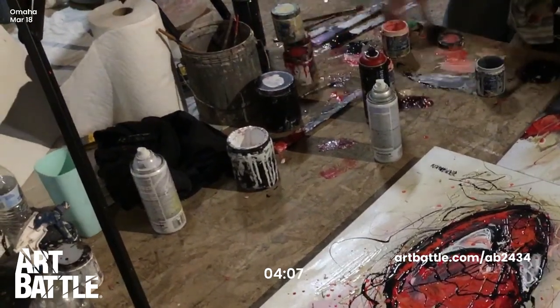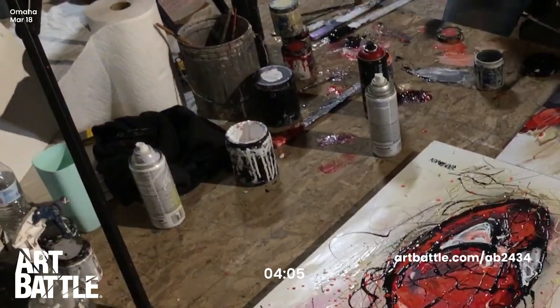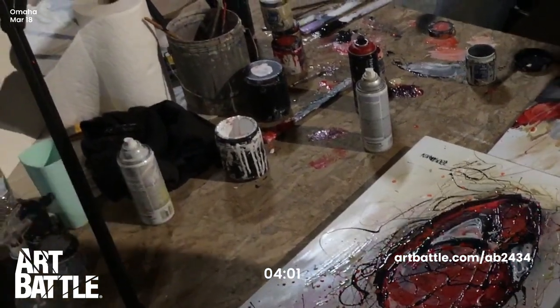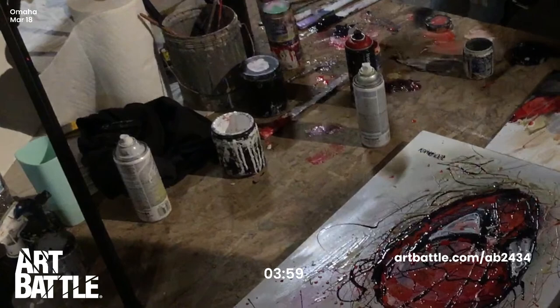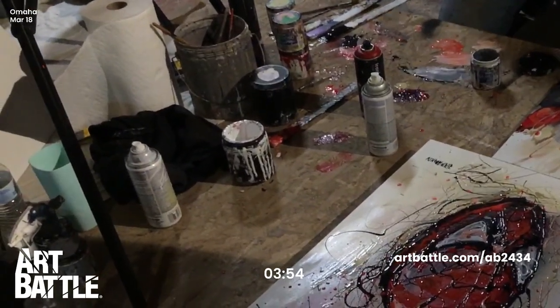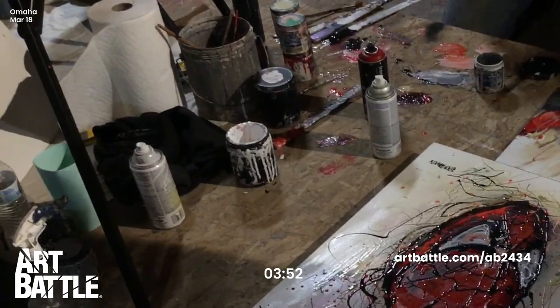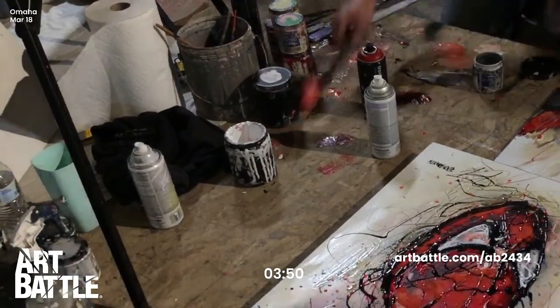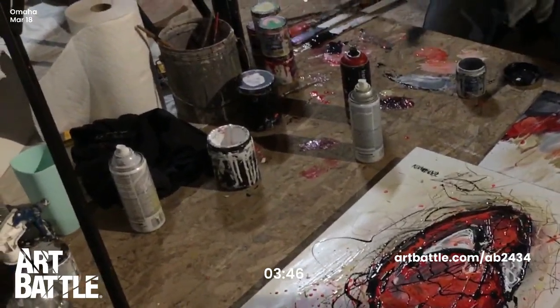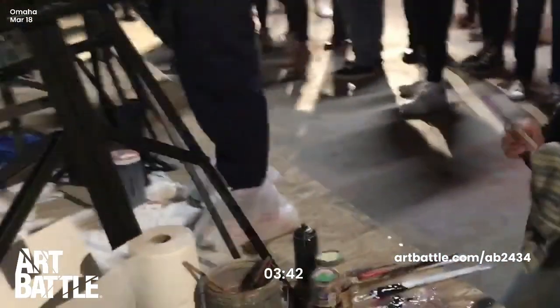Back with Jeremy, and Jeremy's Spider-Man portrait is coming together in such a cool way, especially with his technique of dripping on the paint in this very 3D effect way. We can see that the webbing on the Spidey suit here is very, very 3D, and this is absolutely such a great subject for Jeremy to use his specialized technique with.